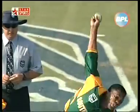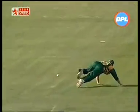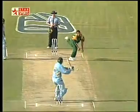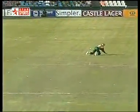Oh, that's Nicky Boyer, isn't it? Oh. Herschel Gibbs, the culprit. I thought it was Gibbs. That's why I said the last time he dropped one like that, he was told he dropped the World Cup. Sometimes at mid-on, it's difficult to pick up whether the ball's going to drop short, the pace that it's coming to you.